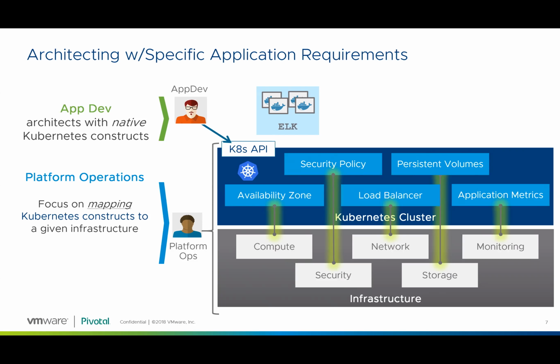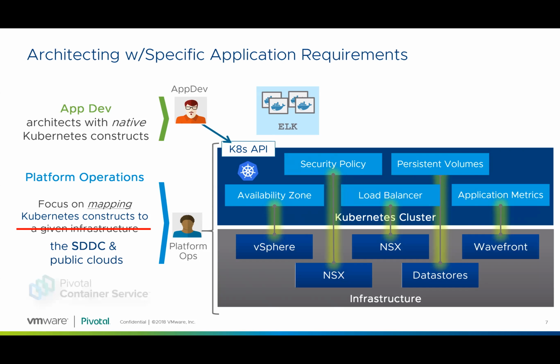Now, what is key here, specifically with our VMware contacts, is we'll come in and they want to take those Kubernetes primitives and map them into infrastructure that they already know. So in that case, what we're really talking about here is taking those constructs and mapping them down into the software-defined data center and all of that technology. If we look at the cluster, persistent volumes will eventually get mapped down into data stores. Load balancers will be created and implemented with NSX.